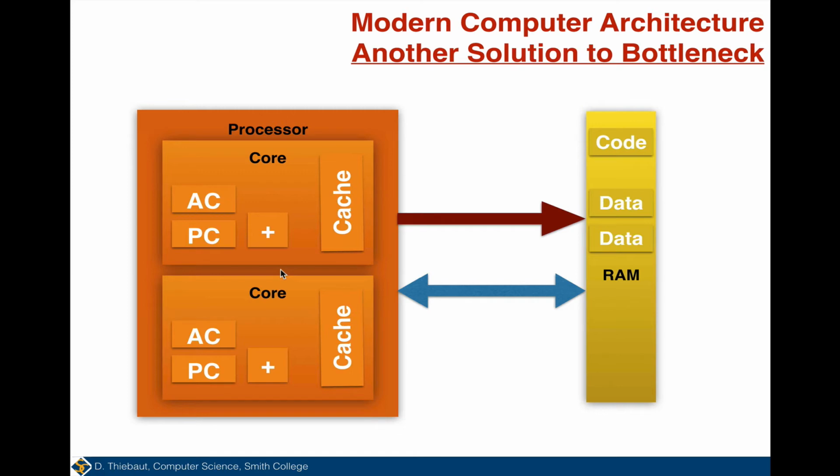So by having two processors, and in this case they're called cores, that's where the term dual core processor comes from. So now you can have separate cores inside the processor that will run different programs and work on different data. And each one will have its cache.